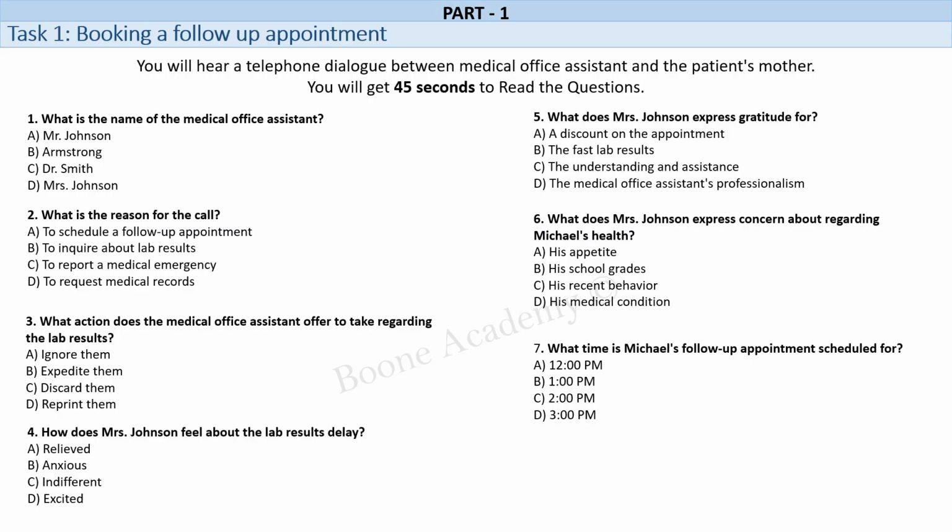Good morning. This is Armstrong from Mount Sinai Hospital. How can I assist you today? Hi, yes. This is Mrs. Johnson. My son, Michael, had an appointment with Dr. Smith yesterday, and I was supposed to receive some lab results today. I was wondering if they're ready yet. Good morning, Mrs. Johnson. Let me check on that for you. Can you please verify Michael's date of birth and the name of the physician? Sure. Michael was born on May 12, 2008, and his doctor is Dr.